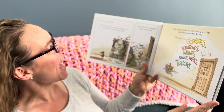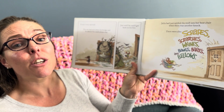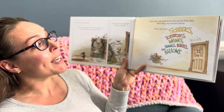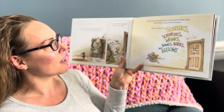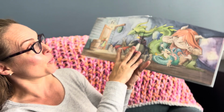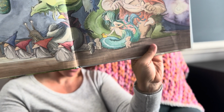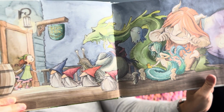It was a very sad troll. The city had torn down his bridge, and he asked if he could please stay, just until he got back on his feet. Julia had just settled the troll into her best chair when there was another knock. There were also scrapes and scratches and whines and bangs and barks and bellows. Whoa. Look at all of those creatures. Which one's your favorite?